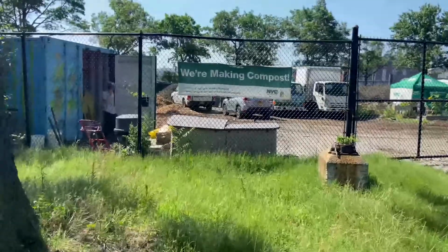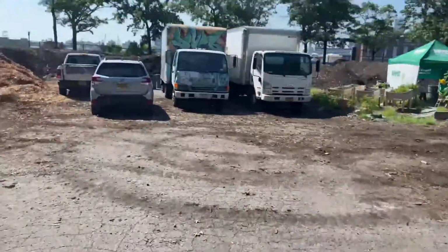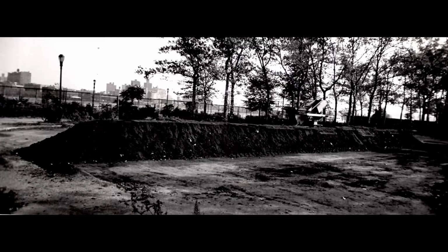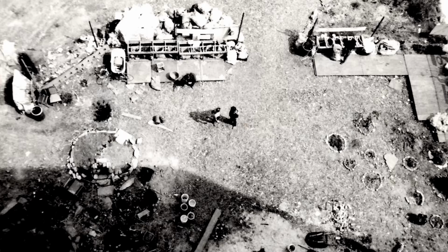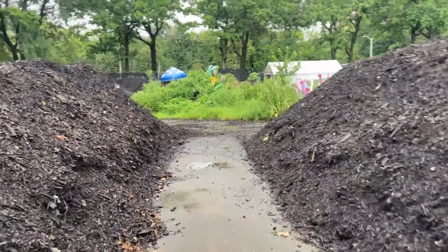Welcome to the Easter Park Compost Yard. This site is a 1-acre compost facility located within this beautiful 57-acre park. In 1998, the Ecology Center brought its compost operation to the park. This site represents an amazing local model for how organic waste can be sustainably managed and benefit the local community.